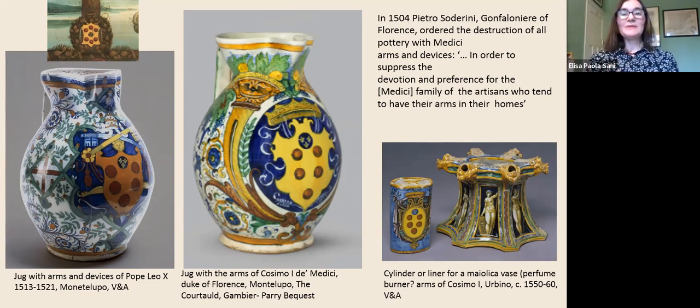Even if these pieces were not actually used by Duke Cosimo or Pope Leo X, the presence of devices and not just the arms makes them perhaps closer to them than some of the other pieces. We might imagine them being displayed in rooms in which the court was also present, and the pride in those arms, for the message they convey, is always quite striking and jolly.